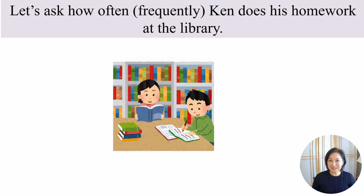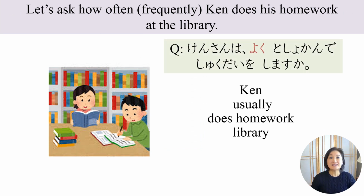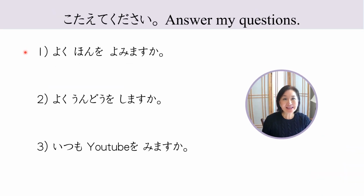How do you ask that question? The question sentence will be ケンさんはよく図書館で宿題をしますか？And if he does his homework usually at the library, then how do you respond? はい、ケンさんは大抵図書館で宿題をします。そうです。それでは答えてください。Please answer my questions based on your own experience.